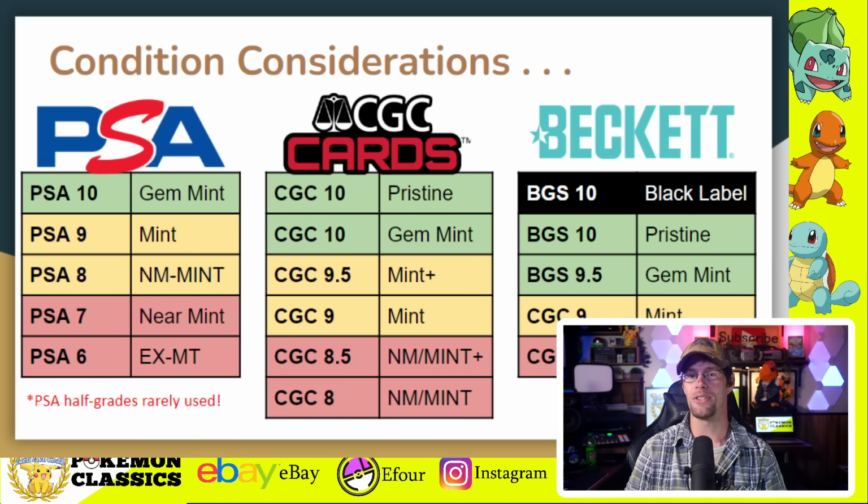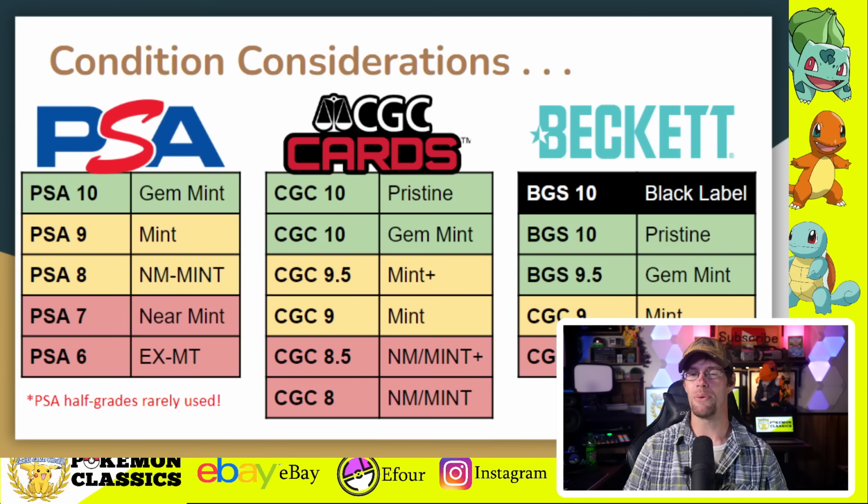In the yellow are cards that I would consider mint, and these ones are virtually flawless, but maybe they exhibit some small flaw like being slightly off-centered or a dot or two of edge wear on the backside. Then finally, in red, are cards that I would consider near mint. Now this is perhaps the hot take of this categorization system, but I would actually consider a lot of PSA 6s and 7s to be the standard conditional equivalent of the 8s from the other two grading companies. You guys can come at me in the comments, but that's just my experience.